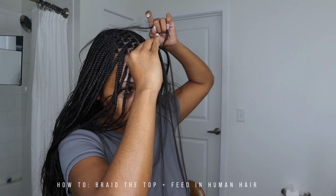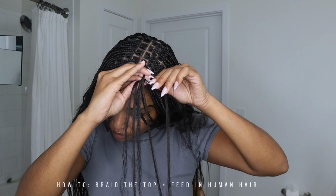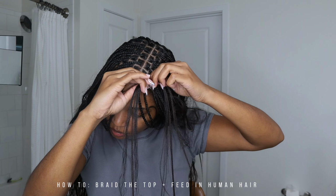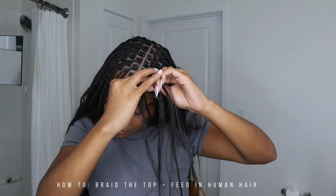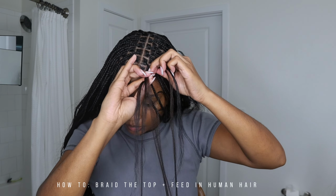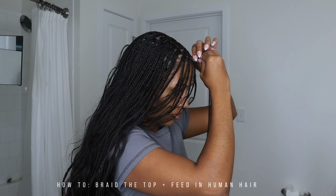Fun fact, I never let my front braid be my very last braid because back in the day when I used to do that, I would run out of hair and then I'd have that one last braid with no hair. So I always let the braids towards the middle of the top be my last braids just in case I run out of hair, and it's just a habit that I've always had.